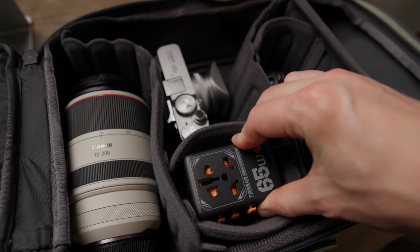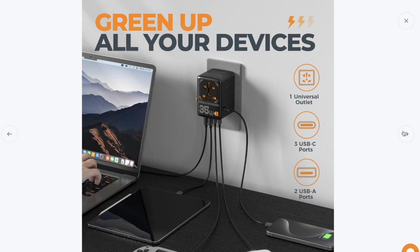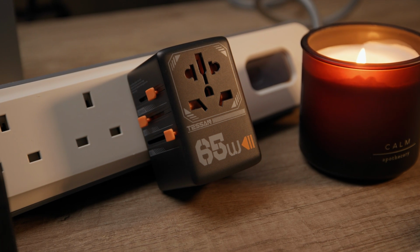The model I have here is the 65-watt version, but Tessan also make a 15-watt version, a 35-watt version, and even a 100-watt version of this unit. The 35-watt version of this adapter even includes an extra USB-C port, giving you 6 ports in one, so whether you are just charging your headphones or your MacBook Pro, Tessan has you covered.